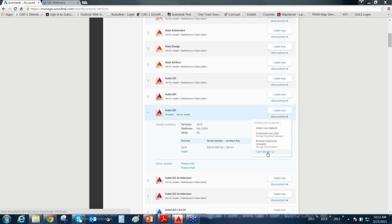If you ever have tried the install now or download now methods and went back to try and use it again or install on someone else's computer, it's going to give you a communication error. So we strongly recommend the browser download method for downloading your software onto your computer, onto your network, wherever it happens to be going. Yeah, there's pros and cons, and you'll see that it's got the little link here. It says can't decide, and it'll bring up a web page and talk about the different methodologies.